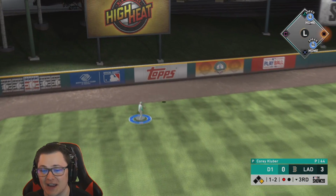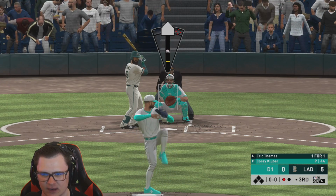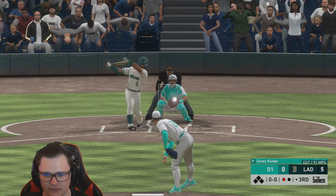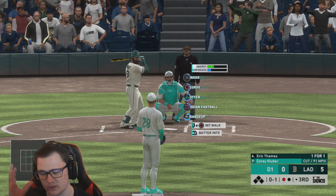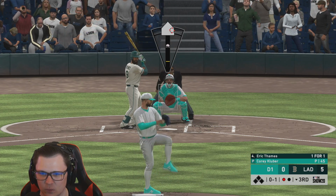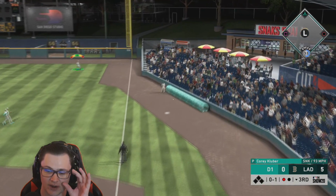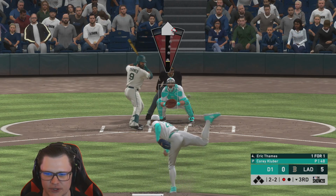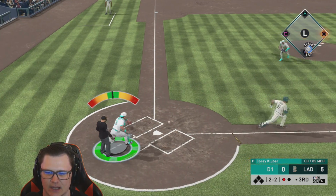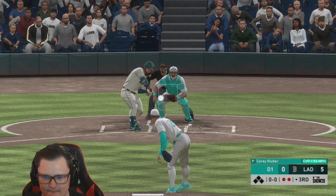We are down 5-0. Assuming we get rewarded, I think we're easily gonna come back, but we gotta figure out the pitching side of things. If he's gonna check swing, I have to find a way to either make him aggressive enough, or find the pitches that he will just not do it, which I don't know. I have no idea how to read this man yet. 2-2. Thank God. Thank God. That's bad. 3.